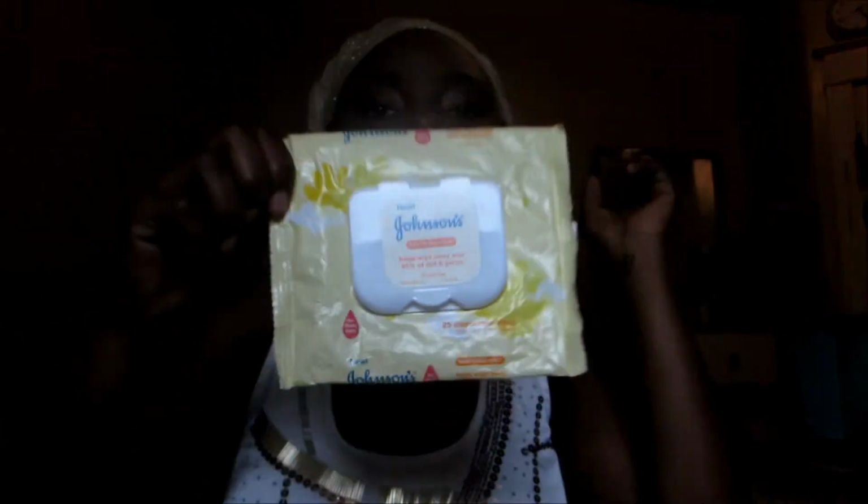These, just to remind you what it is, come in very handy for that. And I love the snap tops. I don't know, I'm obsessed with that. I feel like it just keeps everything dry longer, because that sticky stuff doesn't last long.